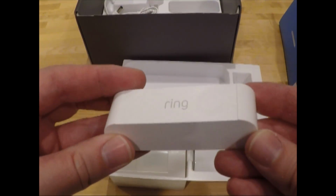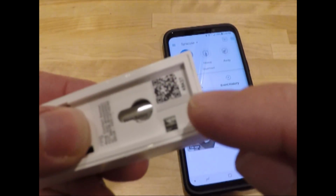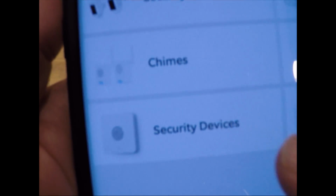And here's your contact sensor for doors and windows. You'll see the QR code on the back, which is pretty important. You want to make sure to add this before you pull the tab for the battery. So as you go in the app, you'll see add a Ring product. Click security devices. You'll see sensors.